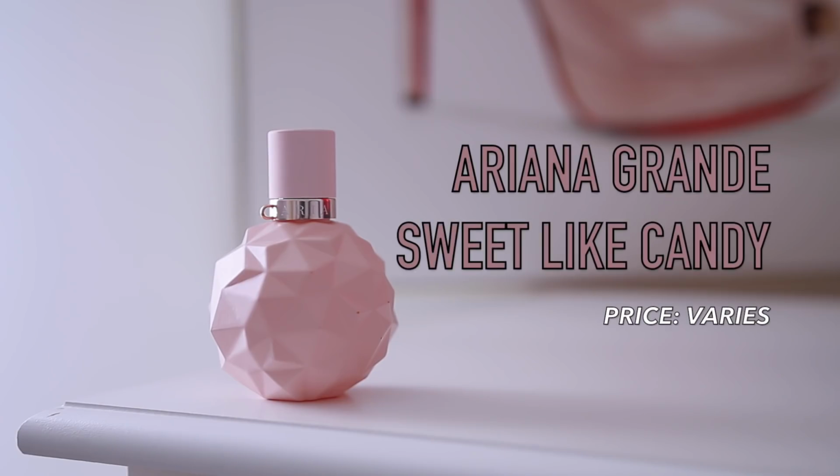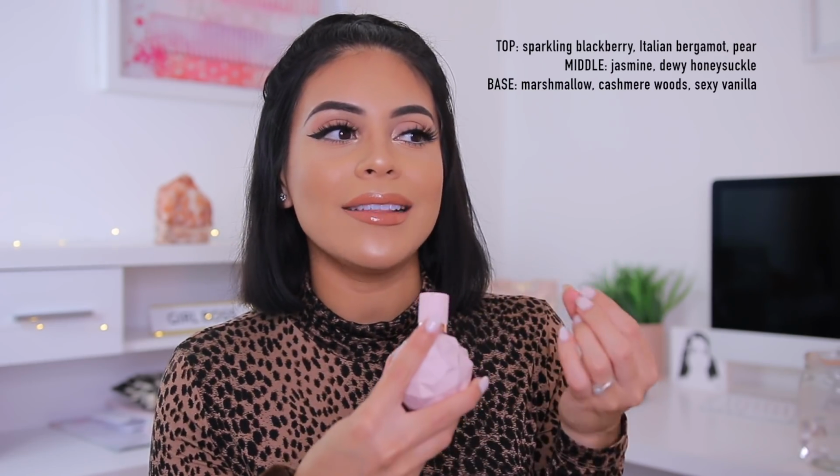And then a newer discovery for me this year is Ariana Grande's perfume. I always forget the name of it. Again, it'll be right here. This is much sweeter than that one. If you don't like really sweet scents, you're not going to like this, but I think it's sweet enough. It's not cotton candy sweet, but I mean, it is pretty sweet.